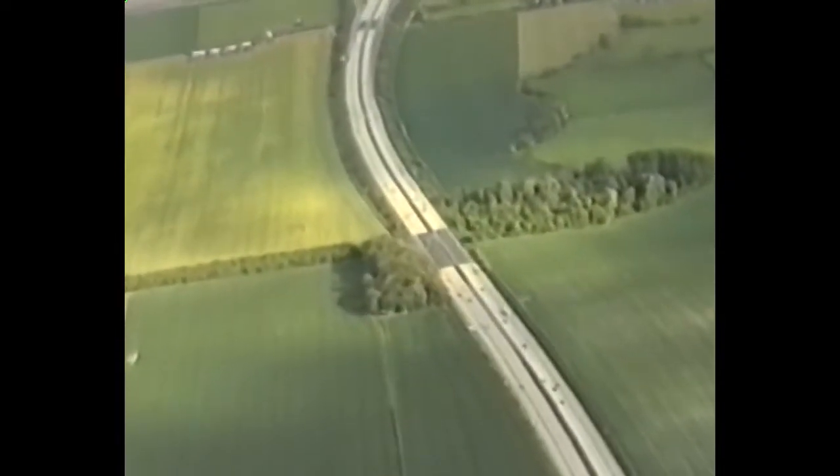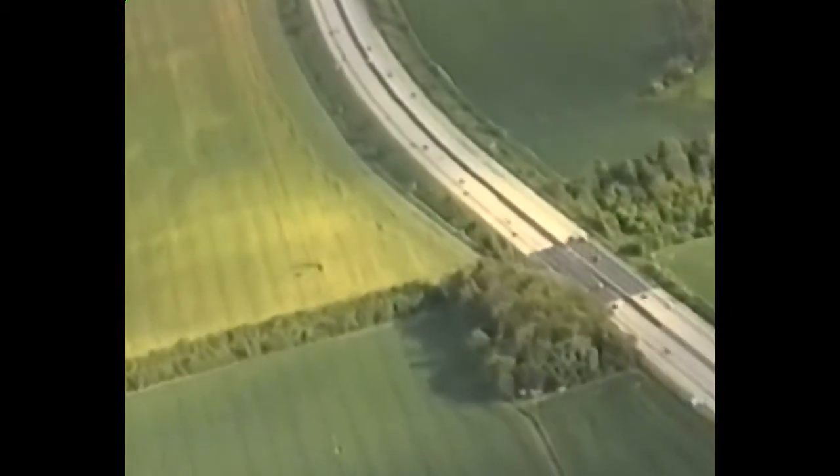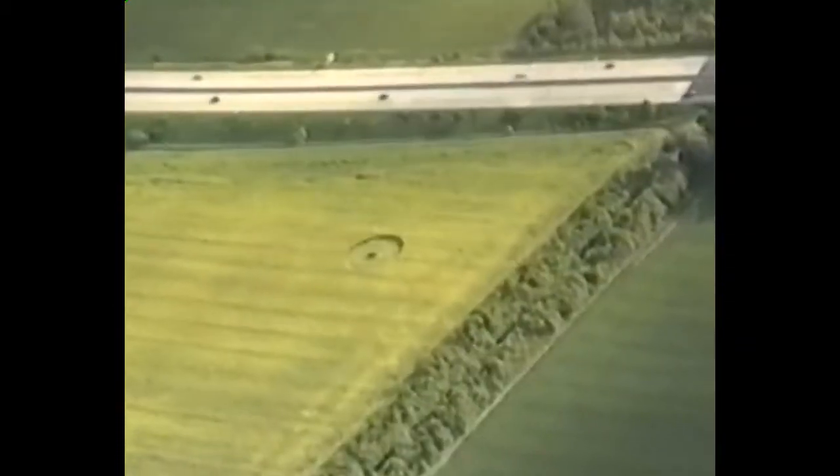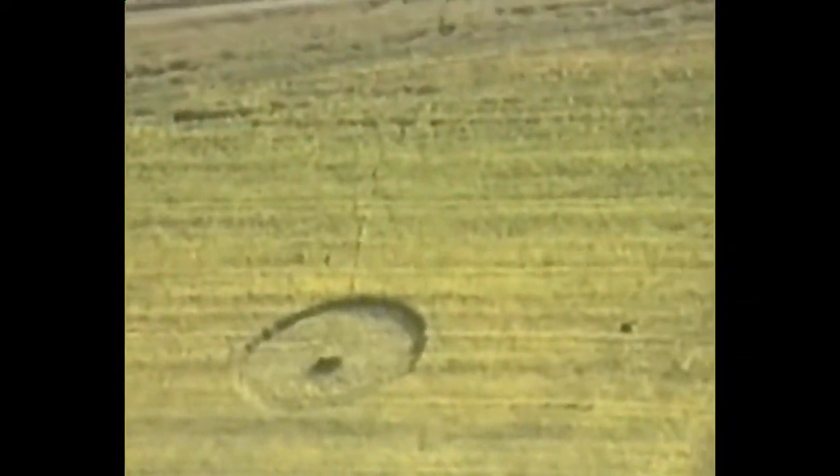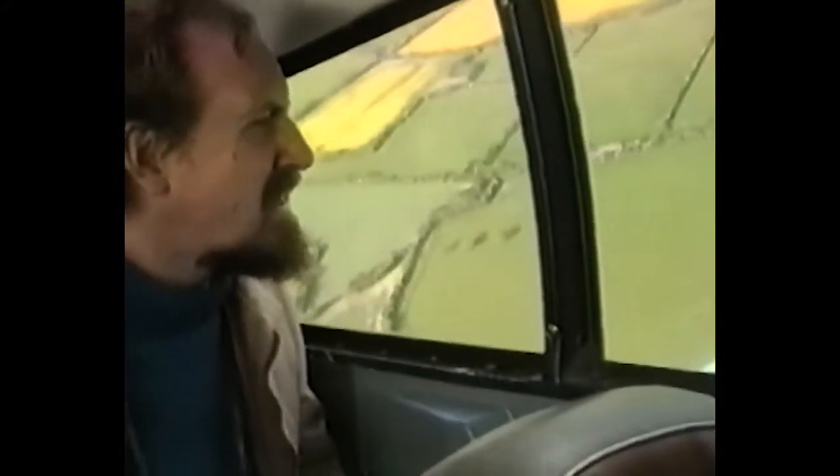There's something very special about southern England, folks. Well, here's the first crop circle of 1993, and it is in the bright yellow canola plants, and it's up by Oxford, and this guy is Anthony Cheek. He is the CCCS officer there in Oxford.